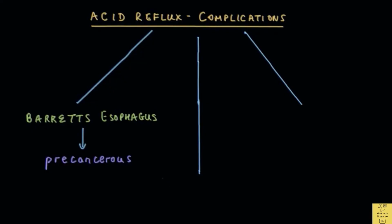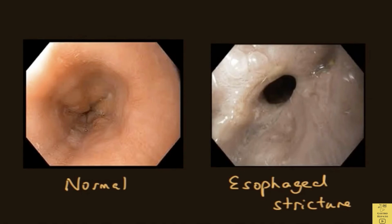The second condition is called esophageal stricture. A stricture is narrowing at the lower end of the esophagus due to scar tissue formation. This happens when ulcers caused by acid reflux heal. The scar tissue is similar to the white scar tissue that forms when a cut on your skin heals.